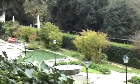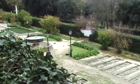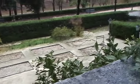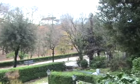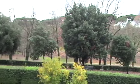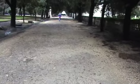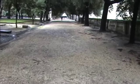let's take a look. Yes. Gardens, fountains. These must have been very formal flowered gardens, I would guess. But notice their property ranges up where those pine trees are and beyond. Now we're on the road back to the Borgia Villa.